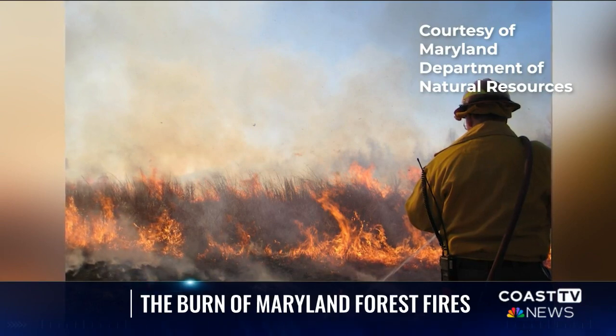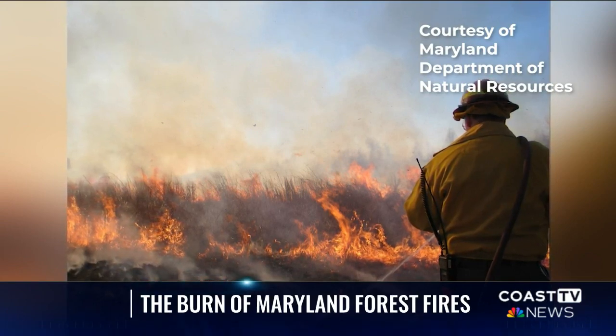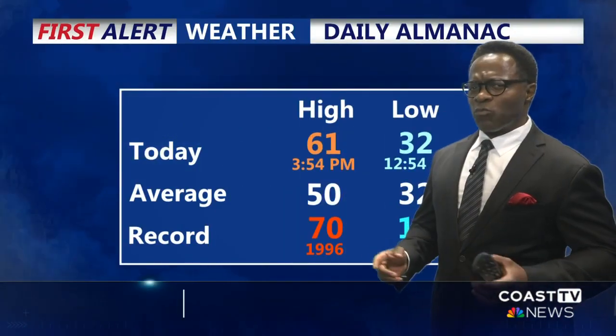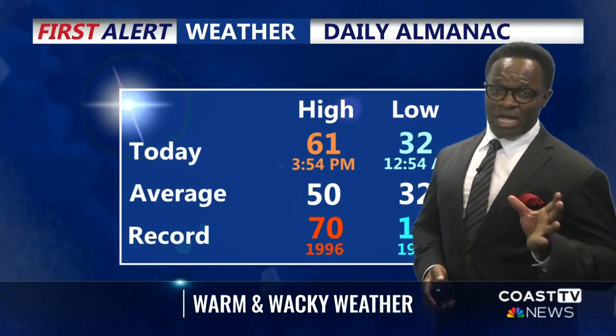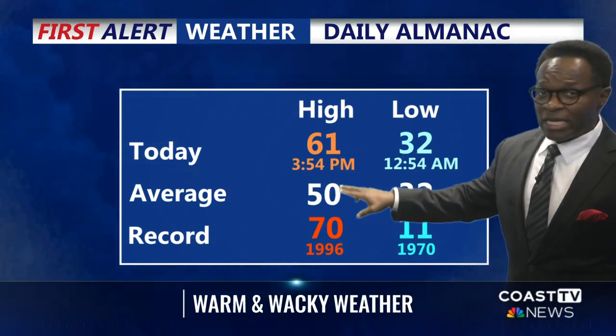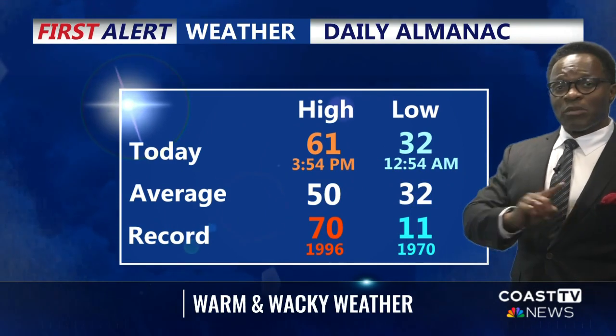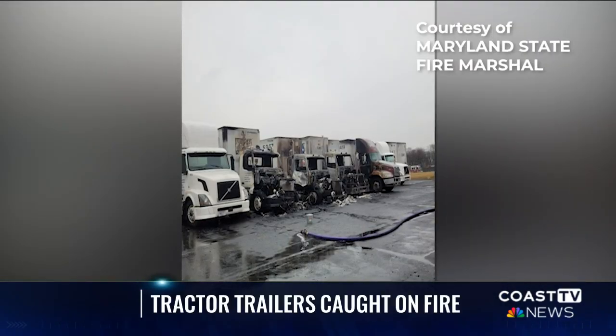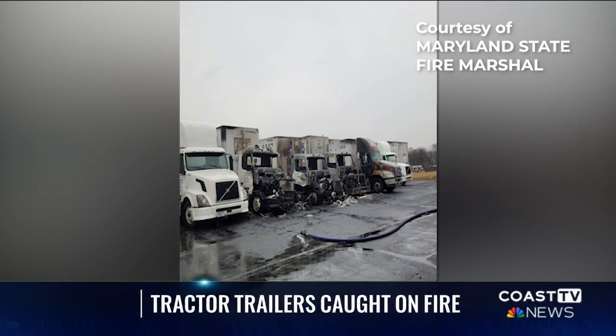Coming up, the burn of Maryland forest fires. The Department of Natural Resources has released the total number of acres set aflame in 2023. And spring-like warmth and a few wacky rain showers are expected this week. Look, we are not record-breaking, but we're getting awfully close. I'll show you what I'm tracking in the forecast. These tractor trailers caught on fire in Easton. What we know so far, up next.